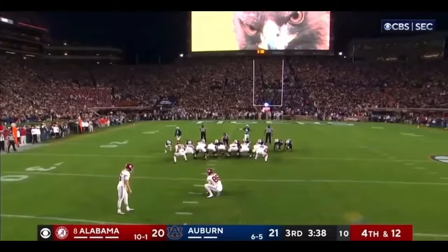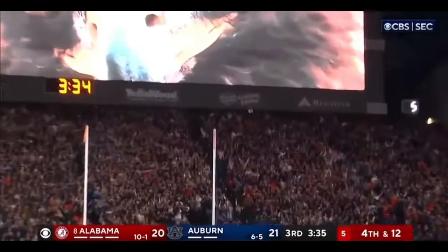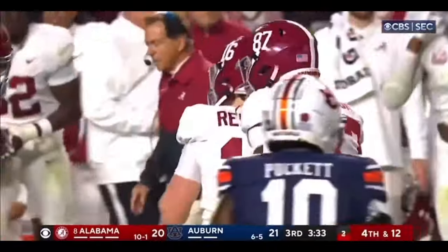A bit more difficult field goal. This will be a 42-yard attempt to make him the all-time leading scorer in college football. And it's wide right. No good.